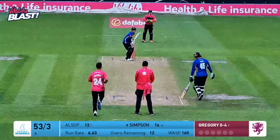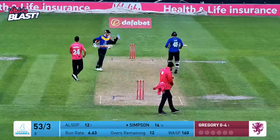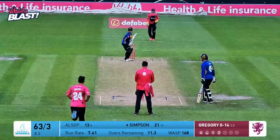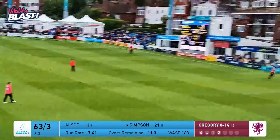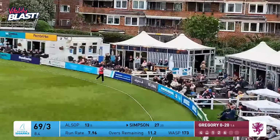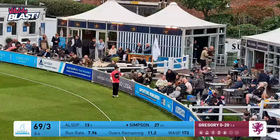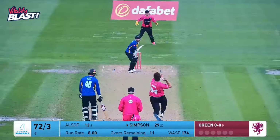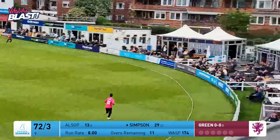Gregory is going to continue himself from the Cromwell Road end, and attempted to launch it down the pitch, but an inside edge. Loving the stats at the moment as Gregory comes in and bowls, and Simpson hoiks that away through the leg side for the first maximum of the match, and it goes into the hospitality area. People scatter for cover and try and hide their free champagne.